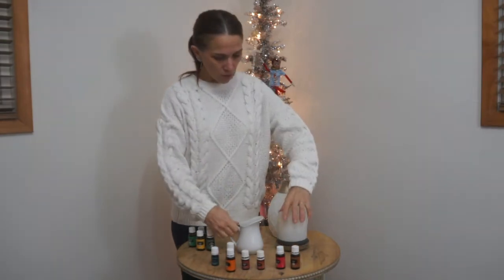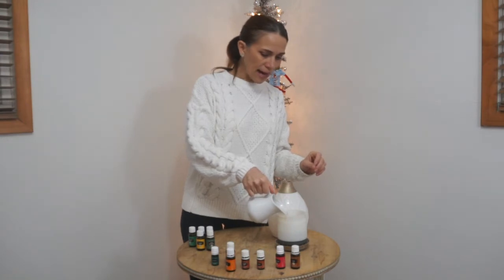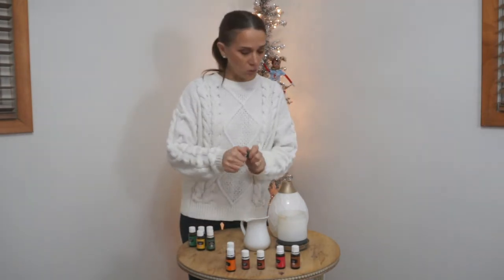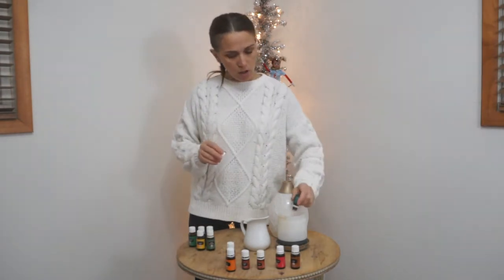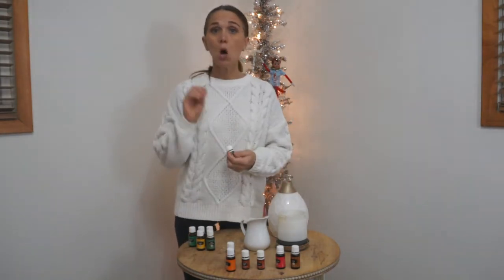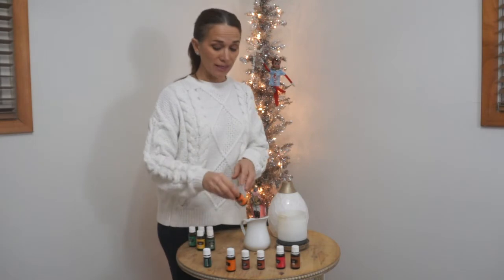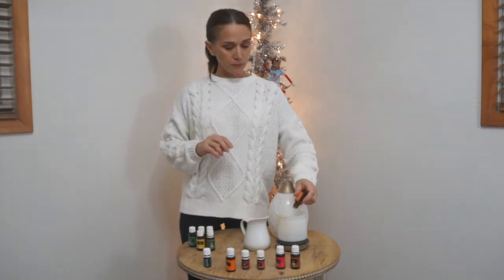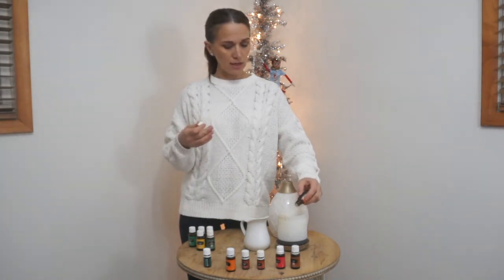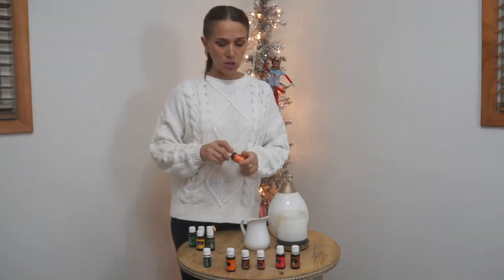Okay, just like before, we're going to go ahead and fill our diffuser to the line, and then we're going to add about 6 drops of our peppermint. 3, 4, 5, 6. You can always modify all of these if you don't want a stronger scent in your home. This is kind of to replace those plugins that you put into your walls that have a lot of synthetic smells and fragrances, or candles. They put soot in the air that we don't want to be breathing, especially when we're closing all our windows and doors in the winter time. And we're going to use 5 drops of the orange.